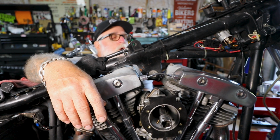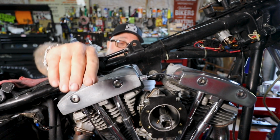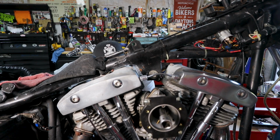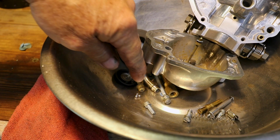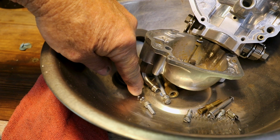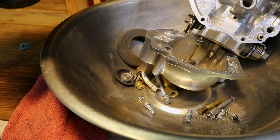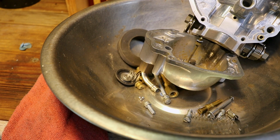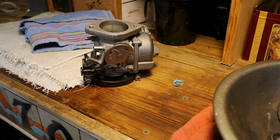See, even the greatest mechanics in the world make mistakes. So I don't feel bad. All right, let me get back to this. Dang it. See that? 1, 2, 3. There should be 2 of them, and there's 3. I actually think this one might be a little bit bigger. I have to mic them and see exactly. They look good, so I'm almost sure it came out of this carburetor here. So I need to take it apart and find out.